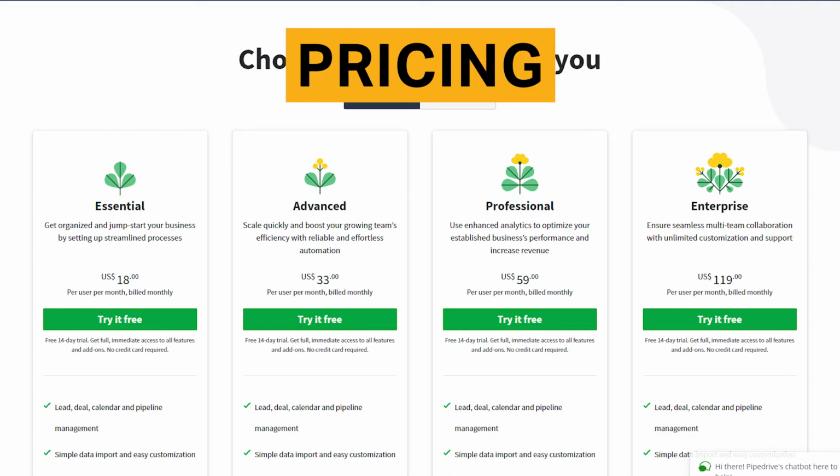Pipedrive pricing falls more towards the middle of the pack relative to its competitors. We found Pipedrive's pricing to be slightly less attractive because other solutions like Copper and Zoho CRM are more feature-rich and are similar in cost.